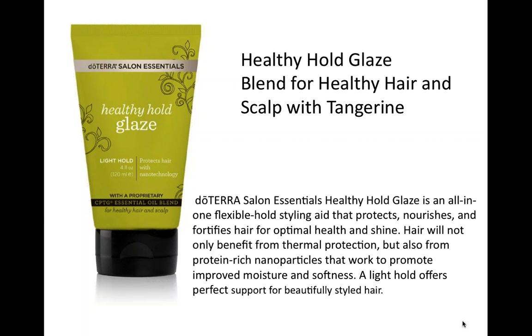There are many things that we do to the hair that are not exactly the hair's best friend. And what I love about the glaze is that it really does nourish and fortify the hair for optimal health and shine. When you use this, the hair benefits from that thermal protection, but it also really works with the hair to promote moisture and softness, and it gives it a light hold, so that you can have beautifully styled hair. And it doesn't flake off or get chunky on your scalp. No, it really doesn't.